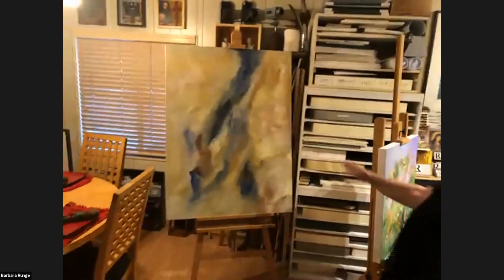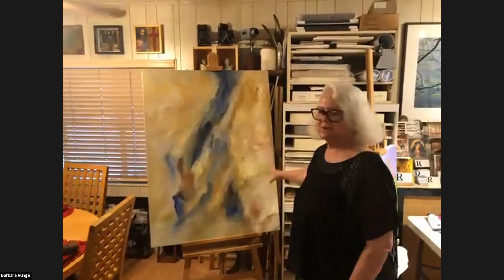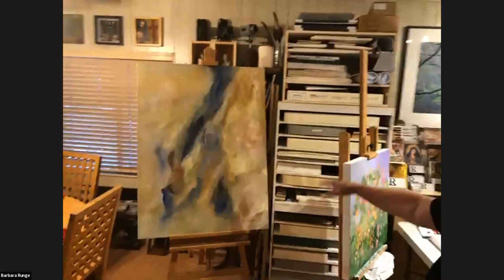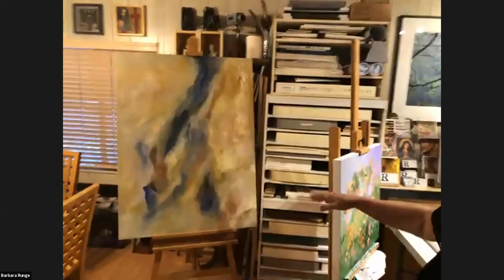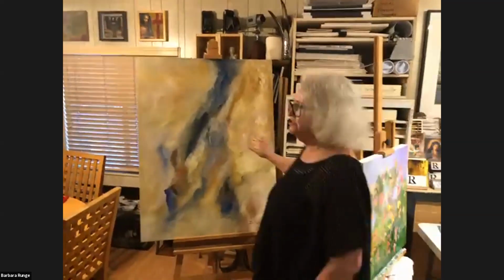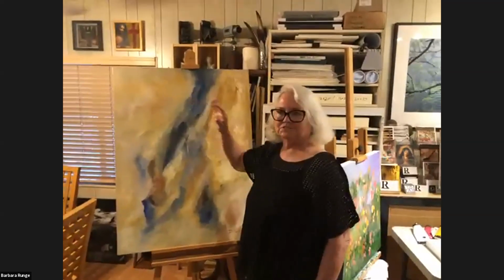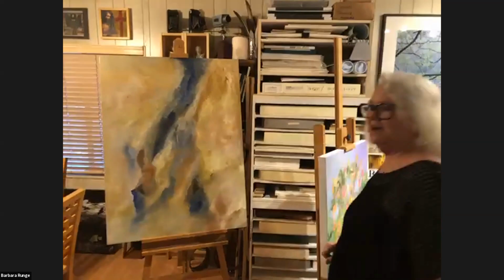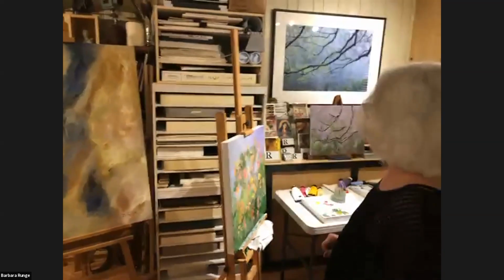Well, this work right here has been sold, and it's part of my contemporary work, and it's called The Dance. And she's going to live on the East Coast, so she's going to find a happy place there. So that's great. I'm very excited about that.